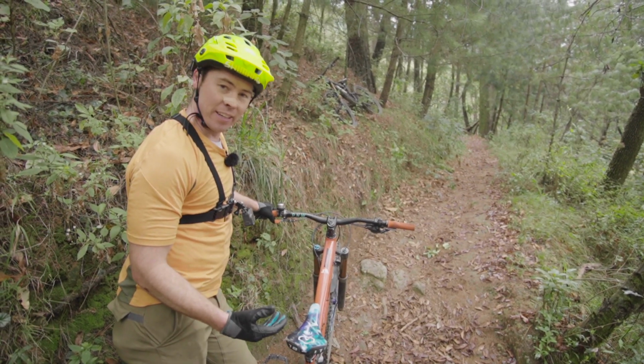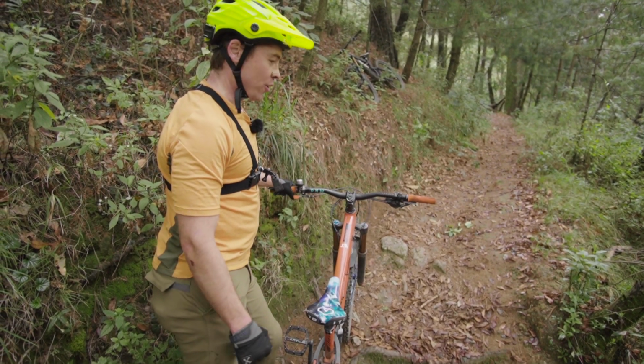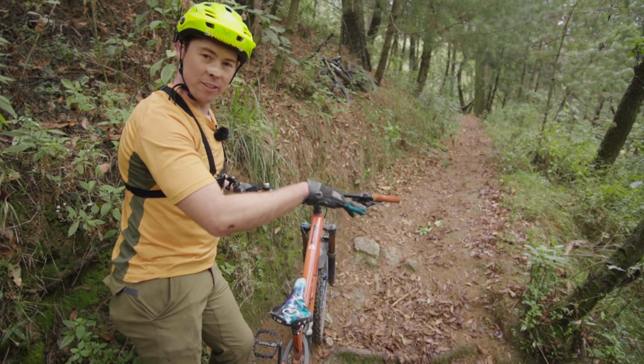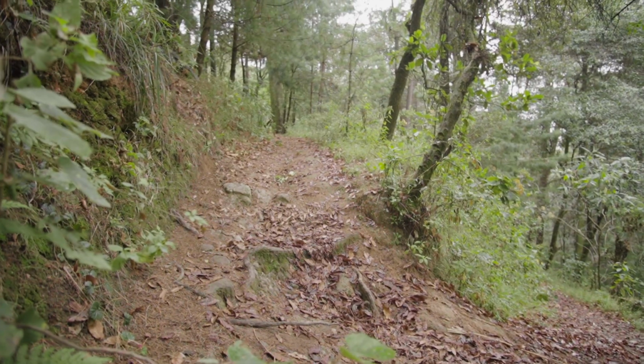The other move that I did in a hurry was drop off this route and then nose wheelie the back end through, which is kind of okay because it loses a lot of elevation. So you can just let go of your brakes, start pedaling, and you have pretty good exit speed.